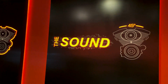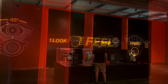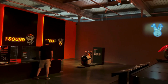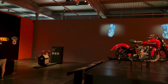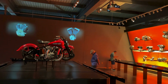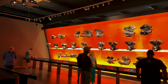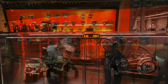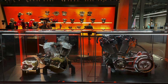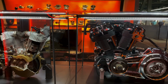What you can see in here is a part of the museum that is more of an educational part, so you can learn how the engine works, and it also shows the history of the different designs that Harley released as far as engine builds. This was a really interesting part for somebody who would like to understand the mechanics of the motorcycle and how everything works. As you can see, different engines from different times, and in here are models of the engine that actually show how everything functions. Harley always does a great job of showing the newest engine there as well.